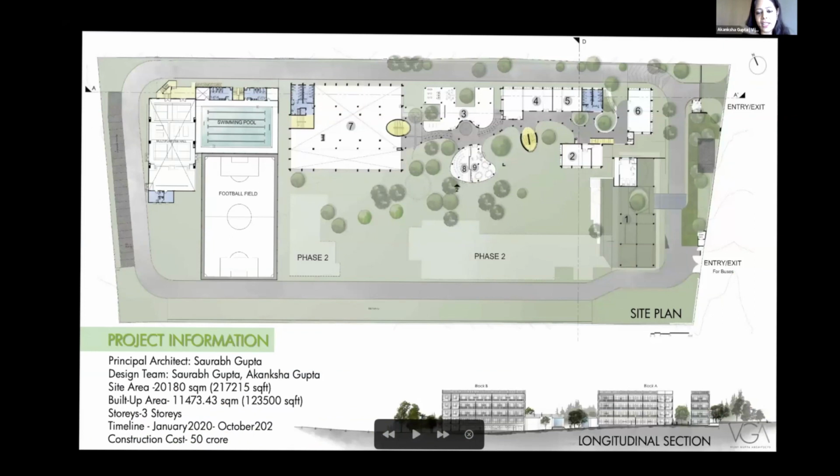As you can see, it's a rectangular plot which is deep inside the forest, and it has a narrow approach road from here. So we had the admin block over here, this being the junior block, where we encountered most of the existing big trees which we wanted to retain. Eventually, out of 100, we retained more than 80 trees. That was a challenge not only for us, but for the contractors and the entire team. And the design was then also visualized around the trees, as you can see in the plan.